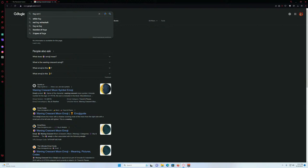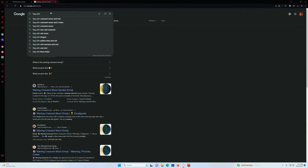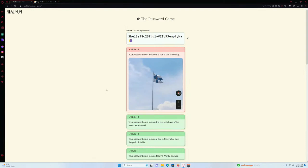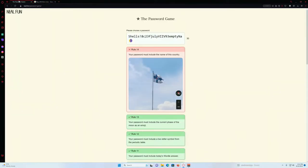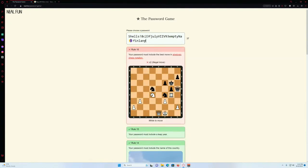Flag with, what is this? With blue cross. Zoom. That's as close as it gets. Finland. But it's got a little thing in the middle. Let's find out if it's Finland. Yes. Yes. Oh, shit.